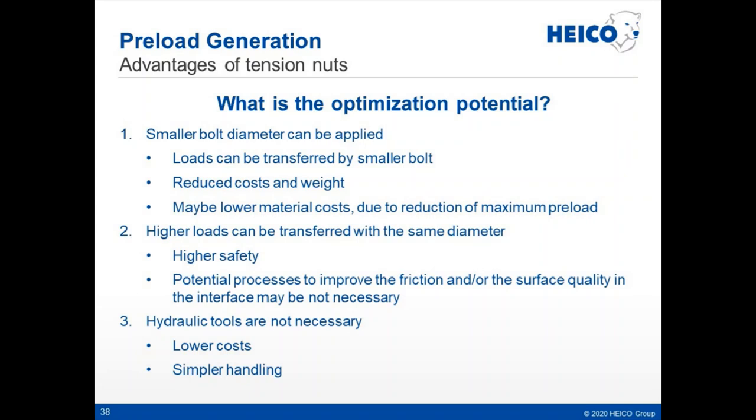So you can apply smaller bolts. For the minimum preload, which results from the torque control tightening, which was 478 kilonewton, you can also apply a tension nut with a smaller diameter, which is only maybe M45. This could be sufficient in this case. This means you can reduce the cost and also the weight of your construction. So maybe you have also lower material cost because you can apply other materials, due to the reduction of the maximum force.